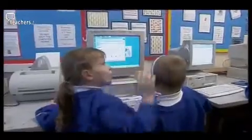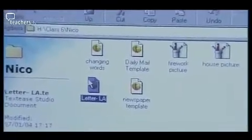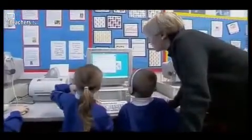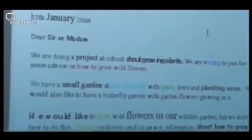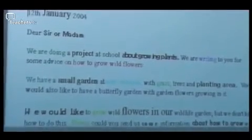Now, the letter... The class, a Year 3 class, mixed ability children, and it didn't really matter if they weren't very good readers. That wasn't a problem because they could listen to the voice. Dear Sir or Madam, we are doing a project at school about growing plants.